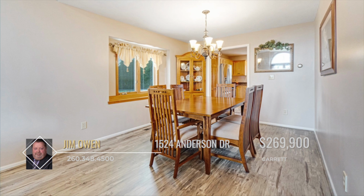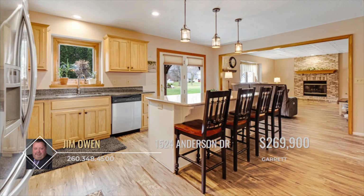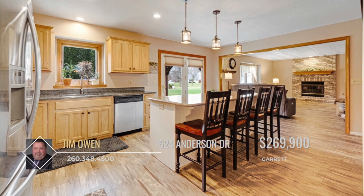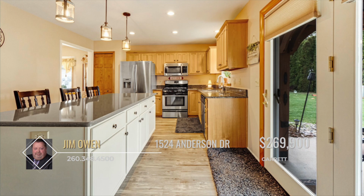Gorgeous natural woodwork detail and abundant natural light can be found throughout. The kitchen boasts elegant granite countertops, an island with breakfast bar area, and access to the outdoor oasis.